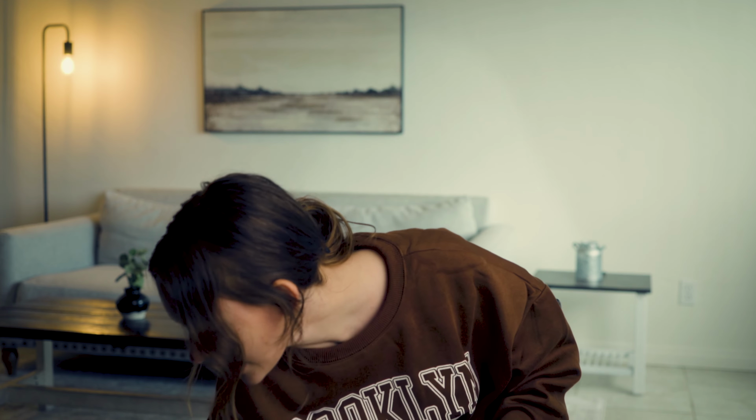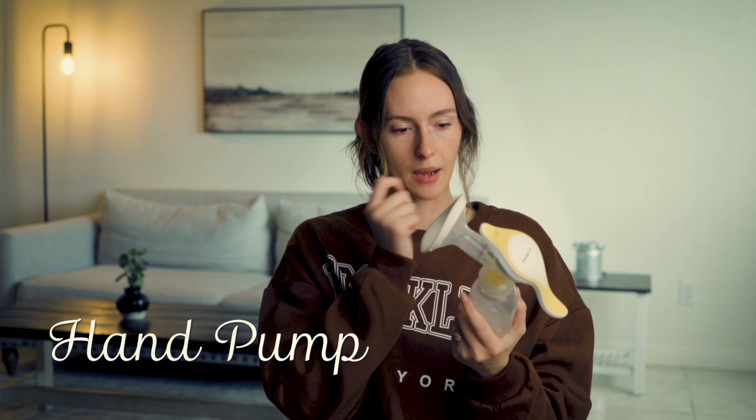The next thing that I'm going to talk about, and this is for sure an essential that I still use, so I highly recommend having this if you are pumping, is a hand pump. This is again the Medela. I believe this one's called the Harmony, but I'll have everything linked. This is awesome when you just want to pump really quickly and drain your boobs as fast as you can if you're on the go.